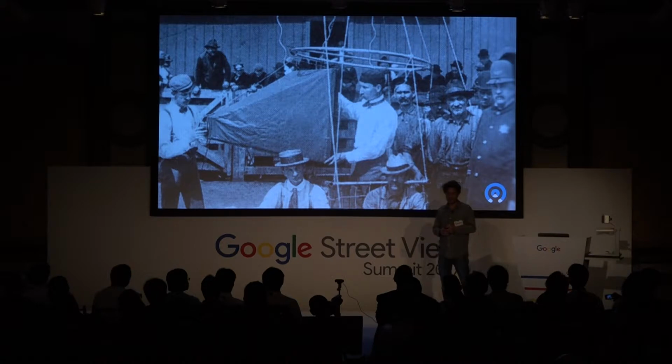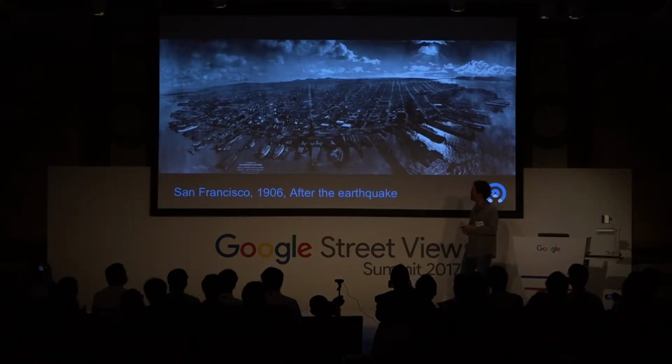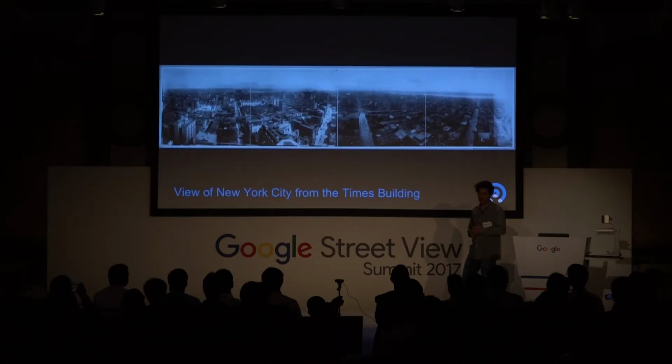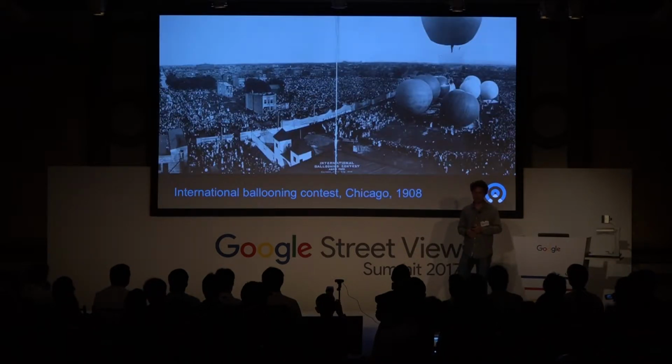So his photographs were stunning. This is the one that he's most famous for. This is San Francisco, in the aftermath of the earthquake after the city had burned down. And I think it's just absolutely stunning. Here's one of New York City. Here is the ironworks in Akron, Ohio. Here's a balloon festival in Chicago.